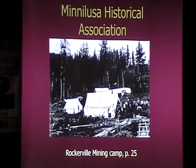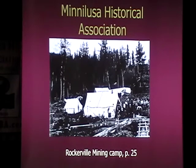And still good stuff from the Minnilusa early mining camp. I should have put the dates on the slides, but they're in the book. Let's go ahead and see what's next.